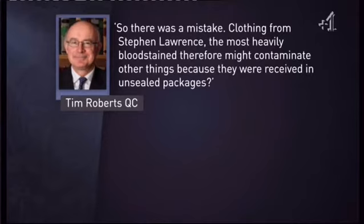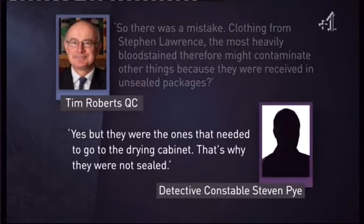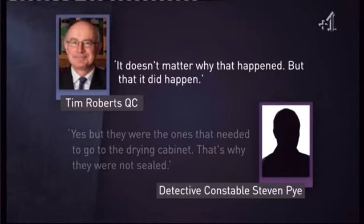So there was a mistake. Clothing from Stephen Lawrence, the most heavily blood-stained, therefore, might contaminate other things because they were received in unsealed packages. Yes, but they were the ones that needed to go to the drying cabinet. That's why they were not sealed. It doesn't matter why that happened, but that it did happen.